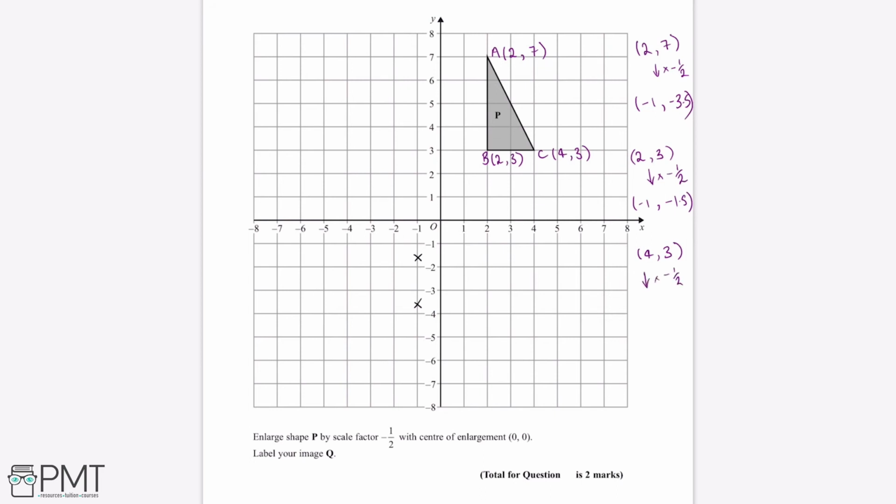And then finally coordinate C, so 4, 3, so 4 multiplied by negative a half will give us negative 2, and then negative a half multiplied by 3 gives us negative 1.5. And now the final thing we need to do is connect these dots to create a triangle and label the image Q. So as you can see, shape Q is still a right-angled triangle, but it's half the size and has been rotated 180 degrees. And we get our 2 marks for drawing the correct shape with the correct coordinates.